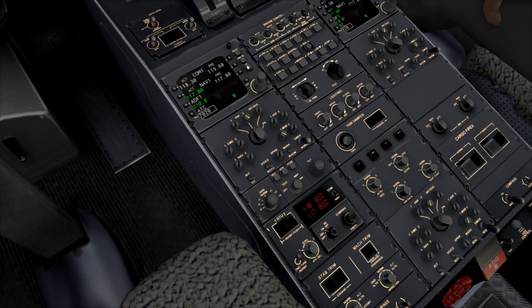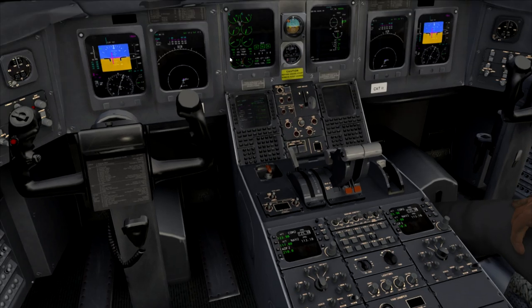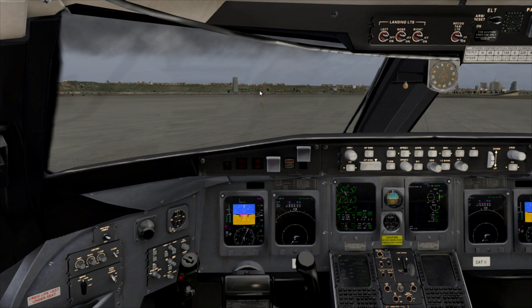Okay, over to comm 2. Swap to ground. And we'll give him a buzz.